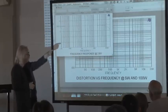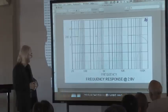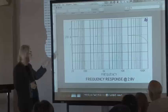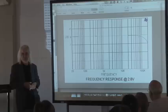1 decibel down at 200K. Now my AP at home is a half a decibel down at 200K, so probably about half of that is the Audio Precision, and the other half is the circuit. So let's see. Next one.